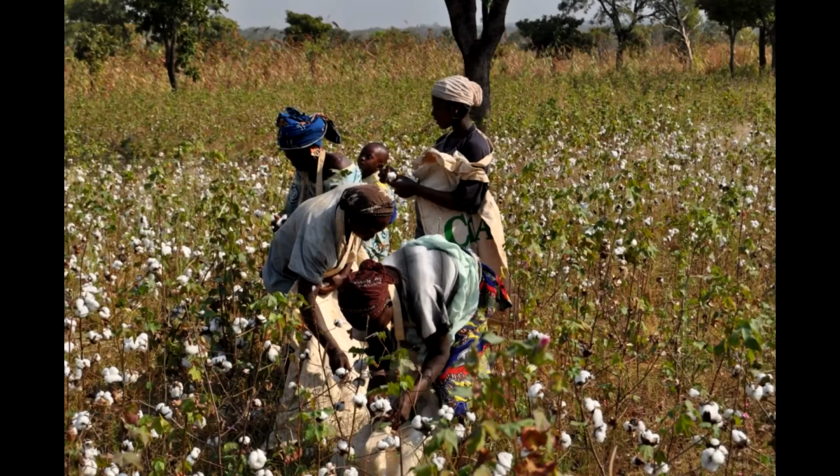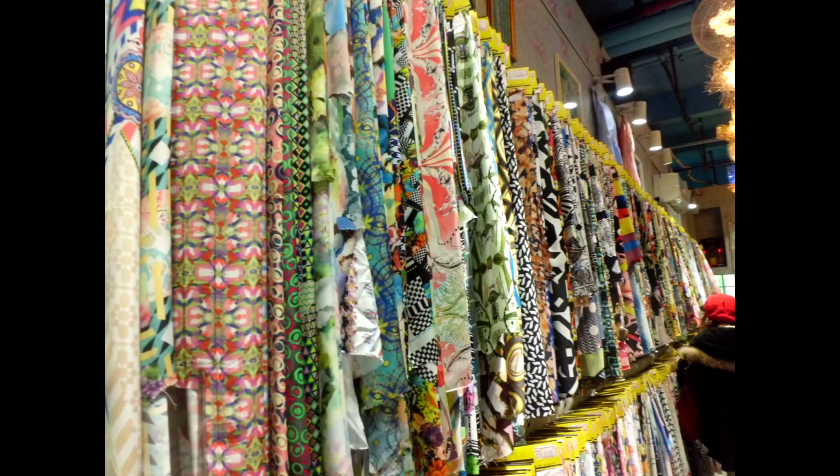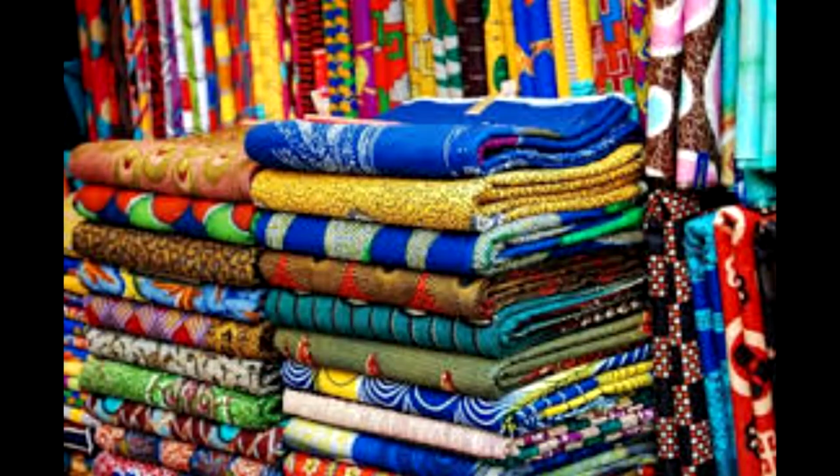Benin Republic's economy is still developing. They rely mainly on subsistence agriculture and heavily on cotton. Now there's a large textile industry in Benin Republic. You find a lot of traditional African textiles in Benin Republic. In fact, it's like a major hub in the West African region. Benin Republic also faces problems of electricity supply. As a Nigerian, I can relate to that because you need electricity to develop your industries.